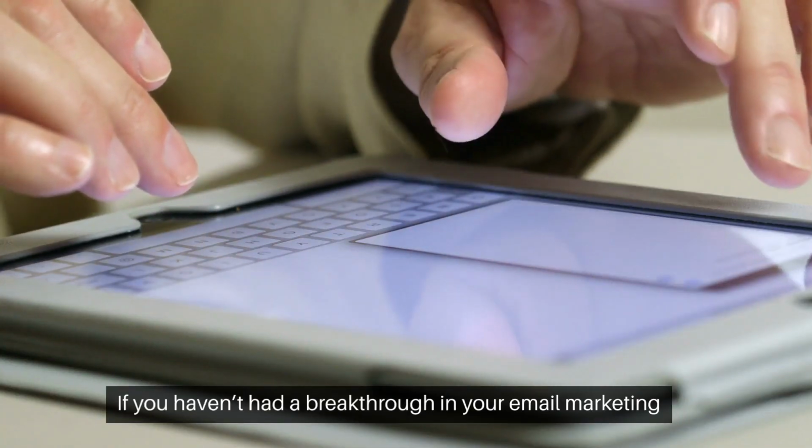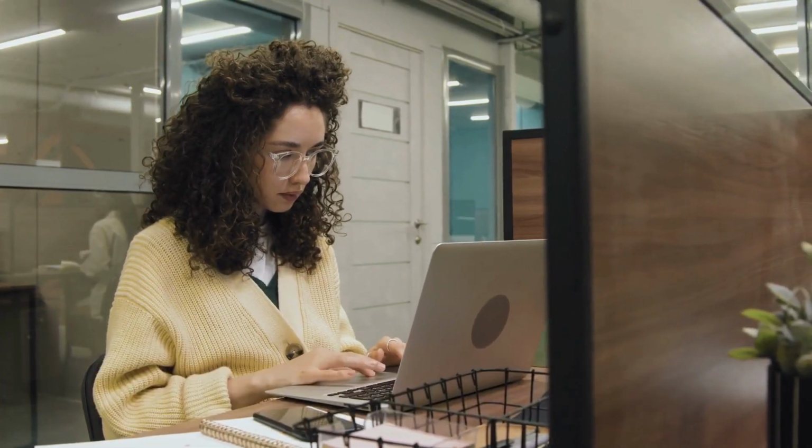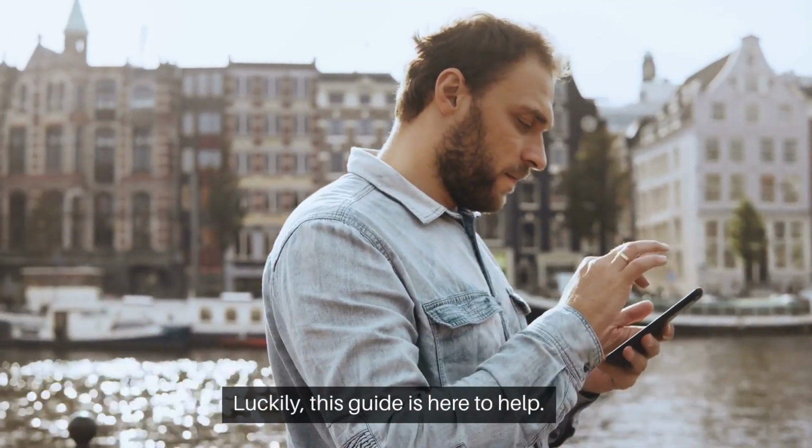If you haven't had a breakthrough in your email marketing campaigns after several attempts, you may have been doing something wrong. Luckily, this guide is here to help.